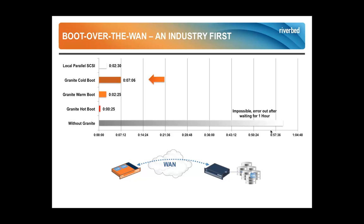But that's dramatically faster than, of course, going out to a site, provisioning a server, patching it, upgrading it, provisioning storage, and so on, and making it available to the branch. A Granite warm boot is where it's making use of some of the byte level cache in the WAN optimization component of the very same Riverbed appliance.